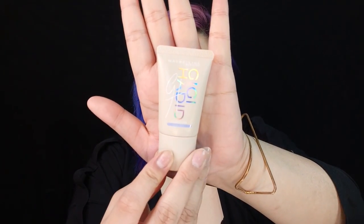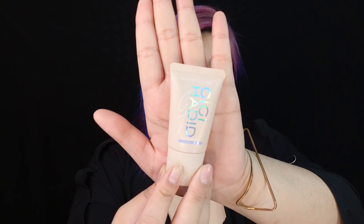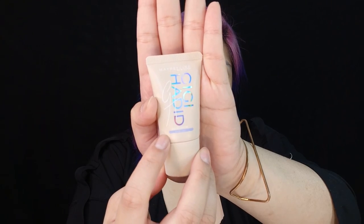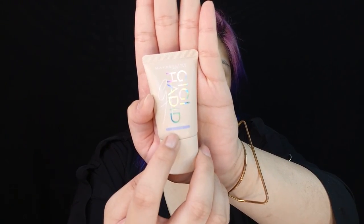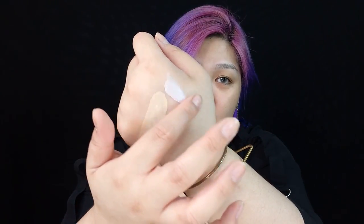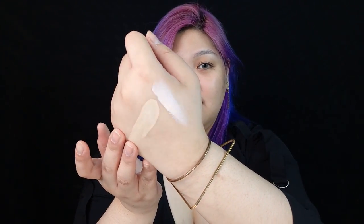So, ayan yung itsura niya. Pareho lang naman yung itsura from the East Coast and the West Coast collection. Ang pinagkaiba lang yung label ng shade nila dito. Nakikita mo, color blue yan, diba? Dun sa warm, parang pinky siya. So, yun yung nag-i-indicate kung cool or warm siya. And then, when you open it, it has a nozzle. And then, ito yung shade niya. So, ayan siya. Oh, goodness gracious. Will you please look at that?